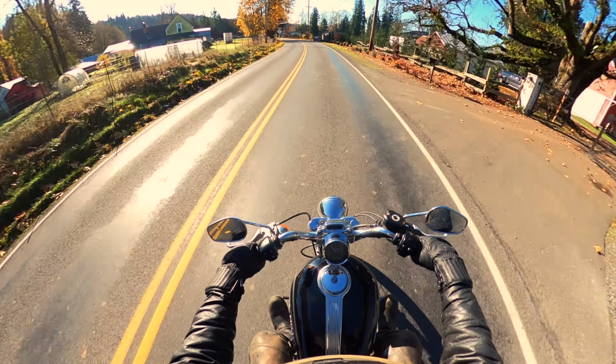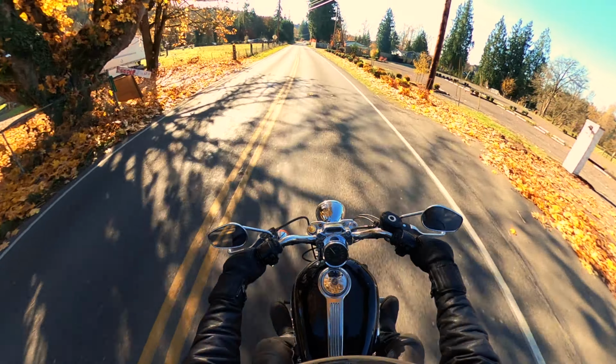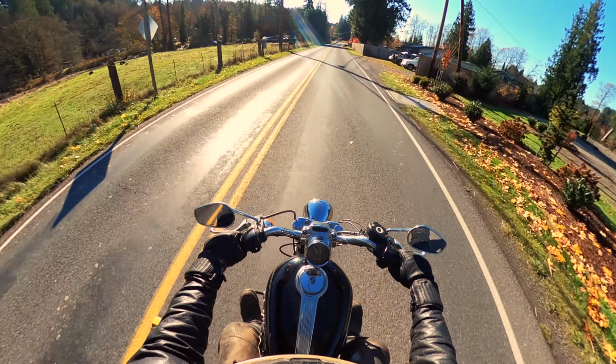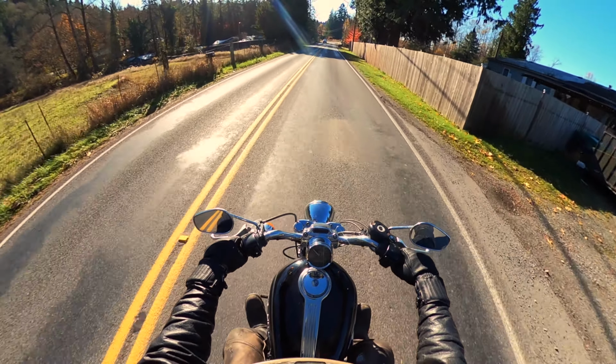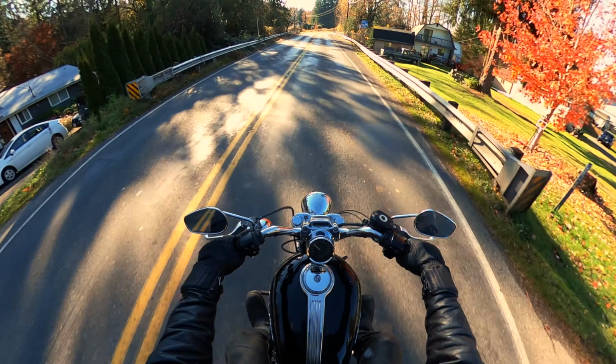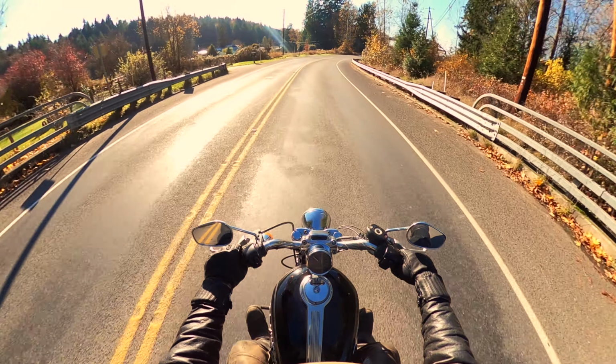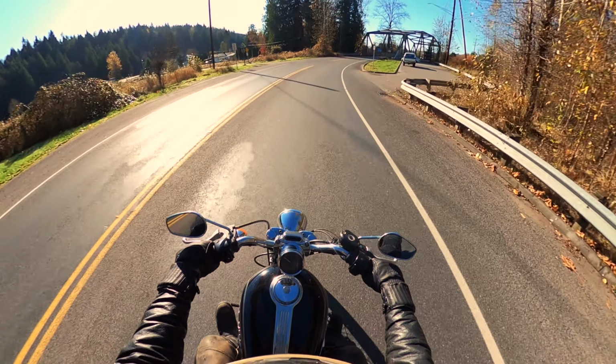Oh, this place here cracks me up. Wedding chapel on the right-hand side of the road and like a hillbilly racetrack on the left-hand side of the road. I wonder what it's like getting married in a nice country establishment when the people across the road are drinking beer and burning stuff and racing cars. That always cracks me up. It's got to be funny.